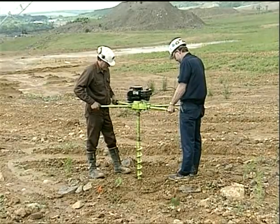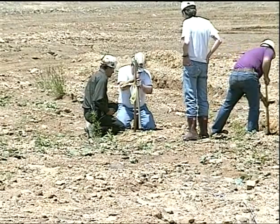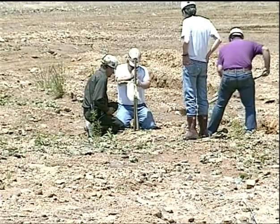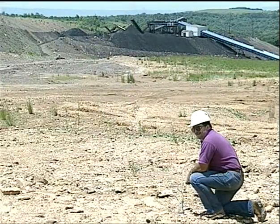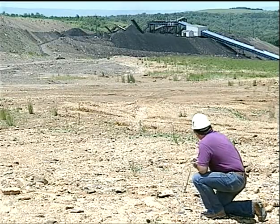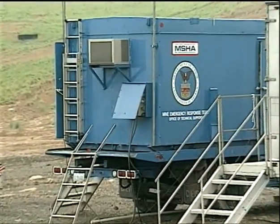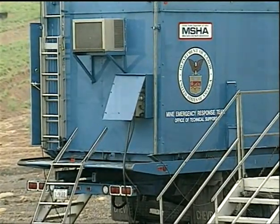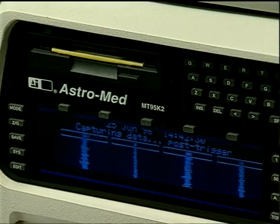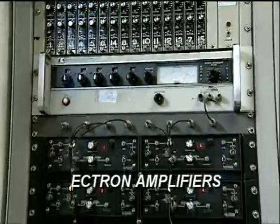The technicians drill holes for the shot to be loaded. Then the hole was tamped with explosives to perform the refraction. After the subarrays and full arrays have been put in their patterns, the charges are set. The seismic truck receives a signal of the set charge for reviewing by the technicians through various monitoring and tracking equipment, such as Astromed recorders, computers, Zetron tracking filters, and Ektron amplifiers.